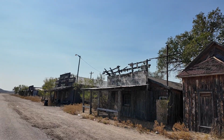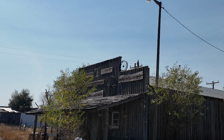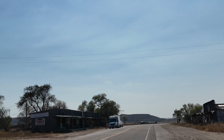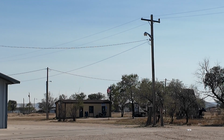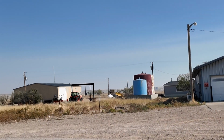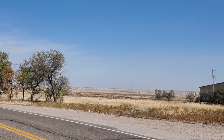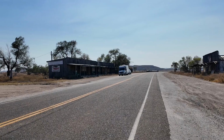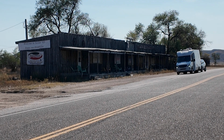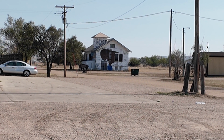It's pretty much a ghost town. There is a post office right there, the gas station. But that looks to be about it. It's about 20 miles to the south entrance of the Badlands National Park. It almost looks like a motel. It looks like that might have been a school or a church, probably a school.